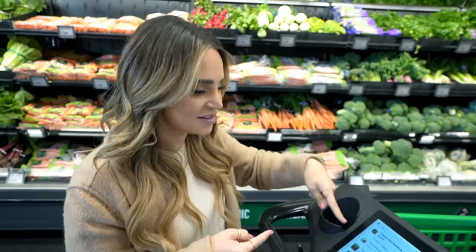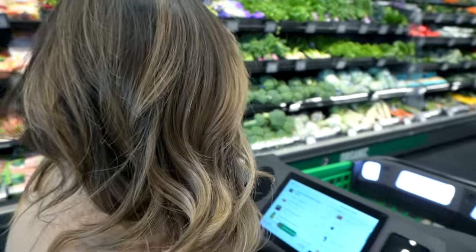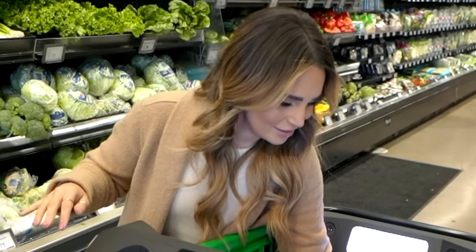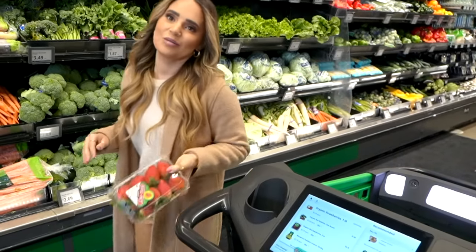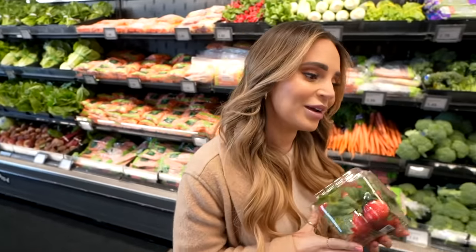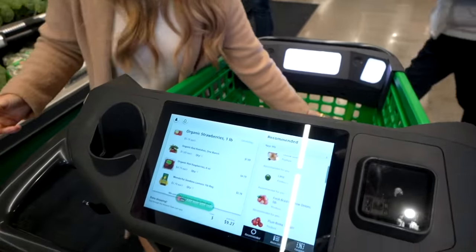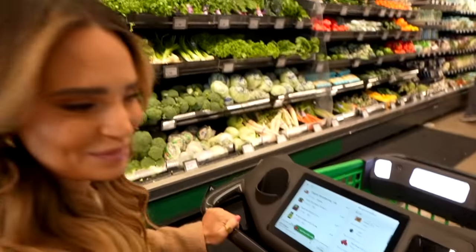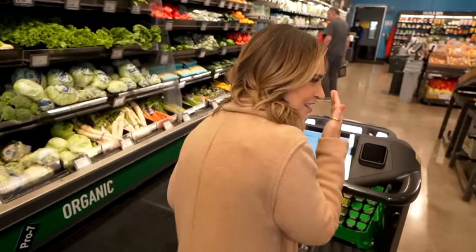I know what you guys are wondering. What if you take something out of the cart? Does it know? Yes, it does. If you take something out of the cart, it deducts it. Okay, well, I don't know if I'm feeling these strawberries. Maybe we could put it to the test. Okay, so you take something out. Watch this, guys. I don't want this anymore. Look at that. One item removed. Okay, just kidding. I do want strawberries. Oh, you want it again? Okay, we'll put it back in. The cart's like, these people are indecisive. Get it together, people. Well, they definitely made it foolproof.